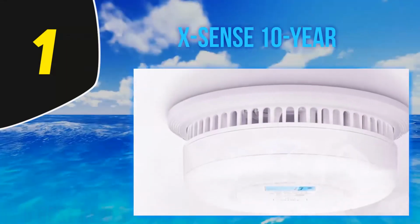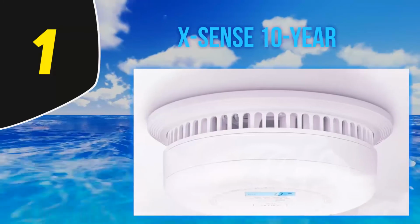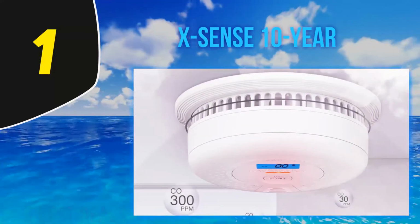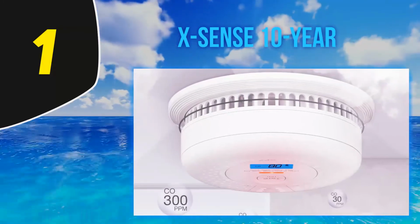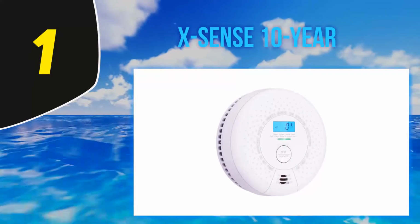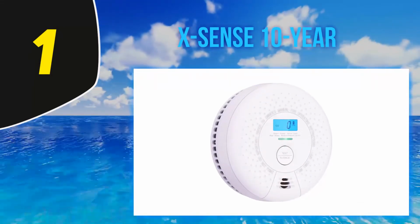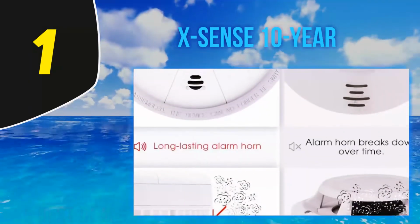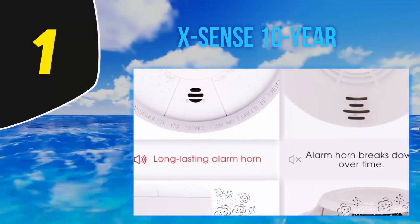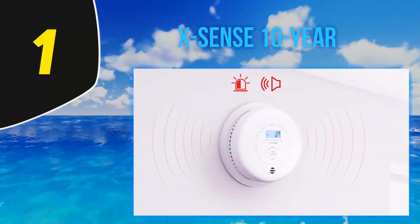Although all the non-hardwired options we tested had essentially the same installation procedure, I preferred the hardware that came with the Xsense. The anchors are white, so they blended in with the ceiling, and also came in a resealable plastic baggie, which was convenient. Other units used bright red anchors and cheap plastic pouches you had to rip open. None of these actually affected how well the unit was installed, but the fact that Xsense took the time to perfect the little things made me trust that they did the same with the smoke detector itself.